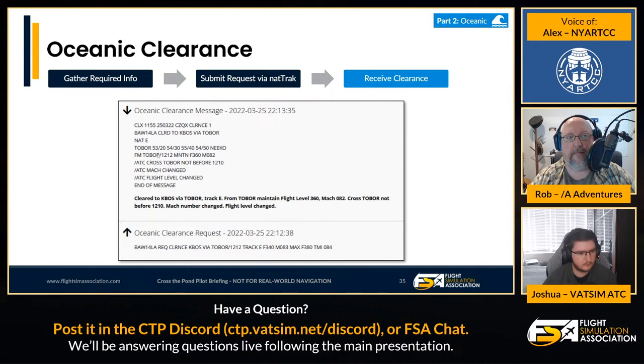And here you see yet another lat long format. And here we have, again, latitude and then slash longitude in degrees. So this is 53 north, this is 20 west. Make sure this matches up with what you filed, what's in your computer, and what your plane is actually going to do. And then you may see, for example, time restrictions. ATC tells you cross Tobourne not before 1210. So check your work, make sure your plane is telling you that you're going to meet that restriction.